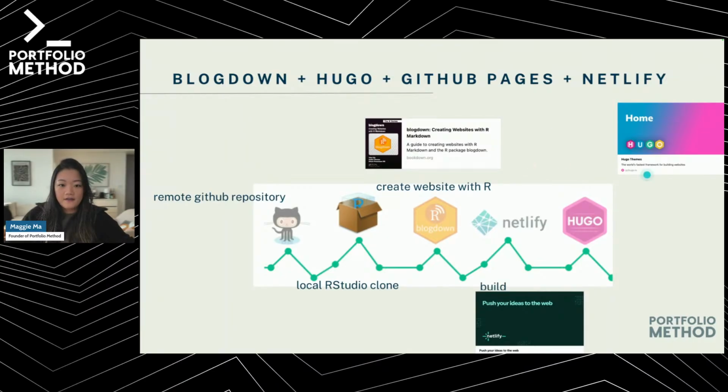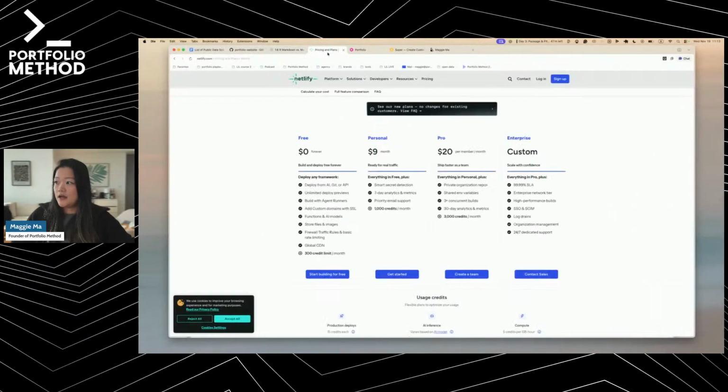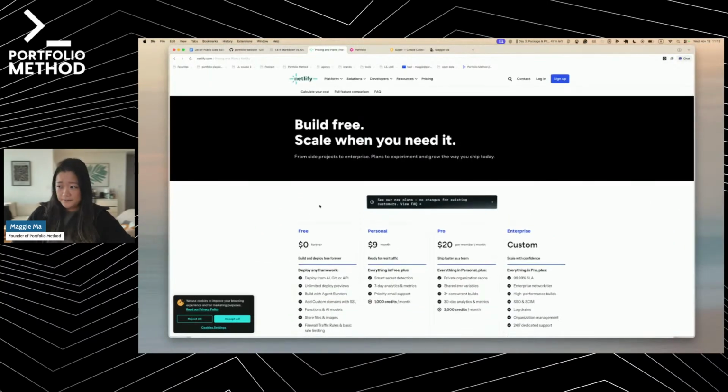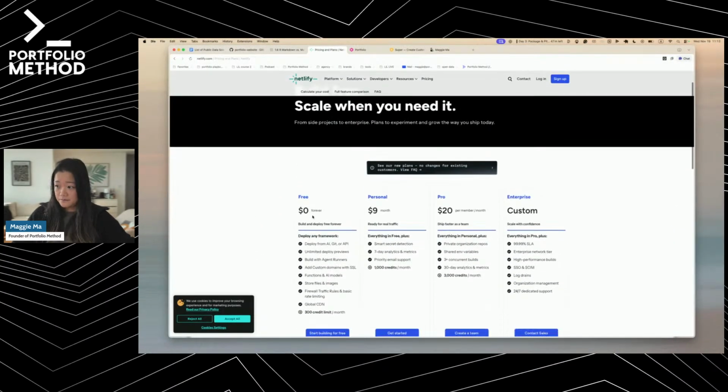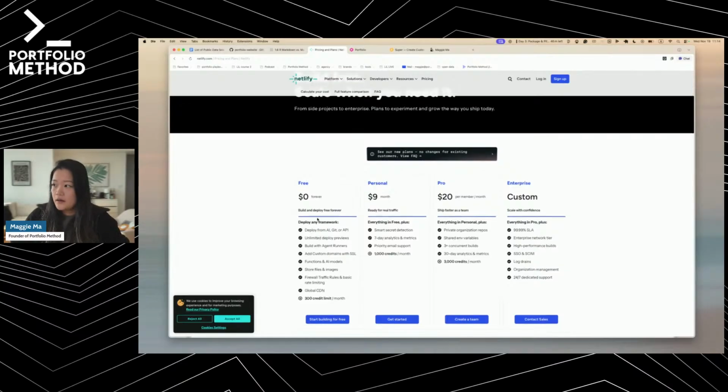Next, we have Netlify. Netlify is where I was able to build and host my portfolio project for free. And this is also what the three people, the Blockdown people, recommended that you should use. It actually works really nicely together. Netlify has a free tier that would allow you to pull directly from Git, and it has a seamless integration with Git and GitHub.